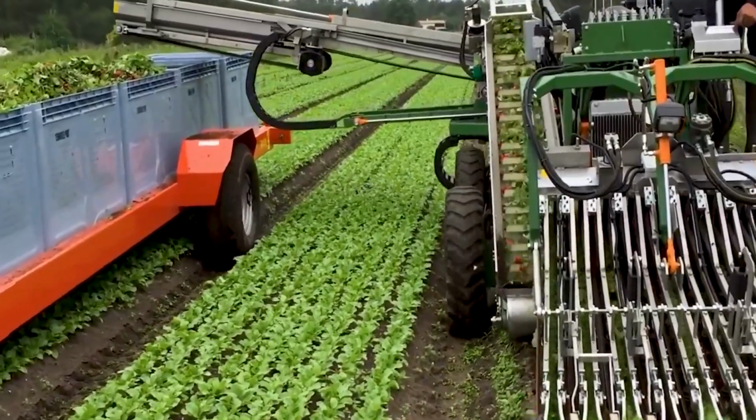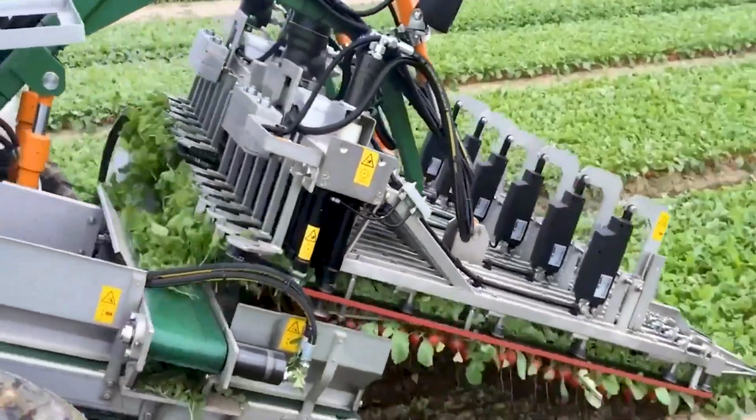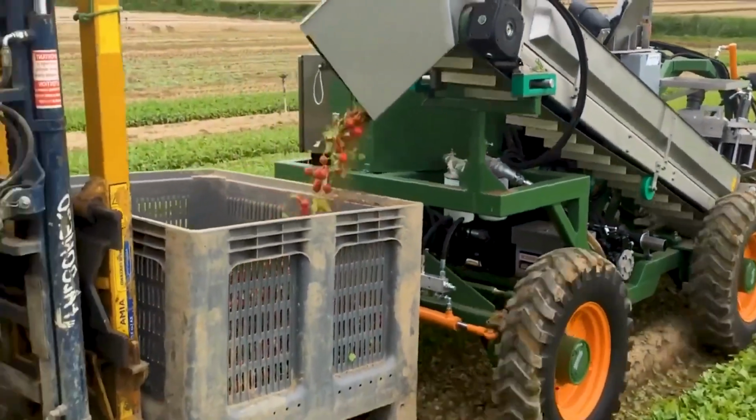Watching this harvesting machine in action truly satisfies me. 9 continuous rows of beets are lifted and automatically moved along the conveyor belt.